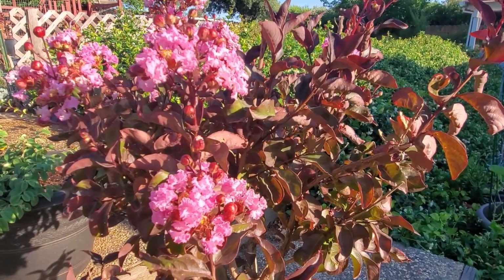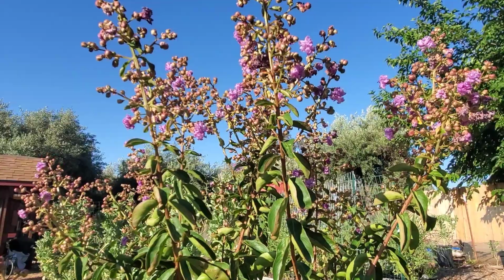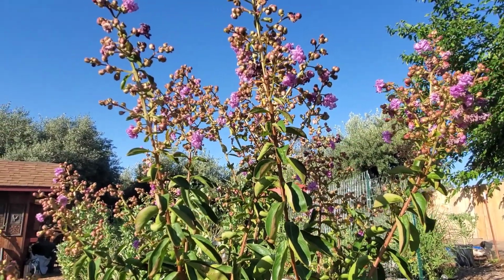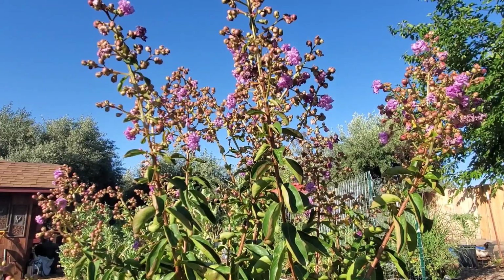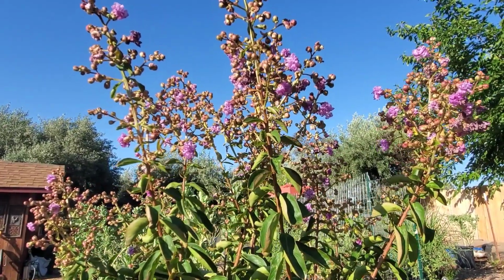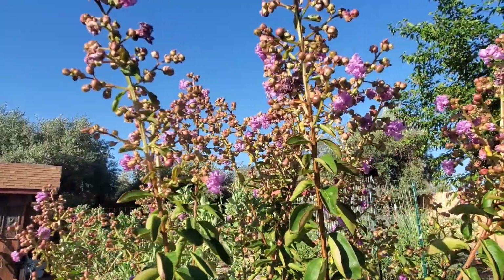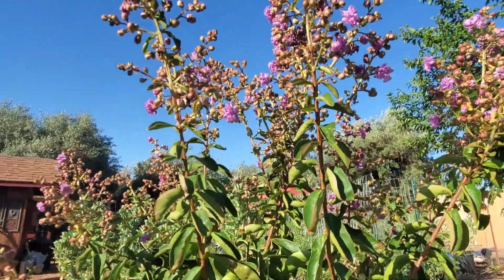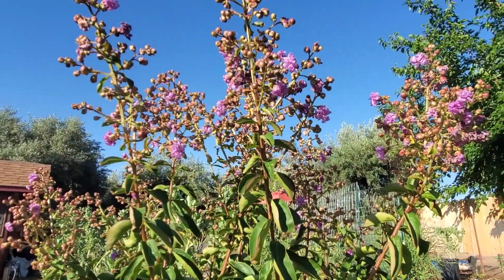My new beautiful crepe myrtle, and my purple crepe myrtle. I got it at the same time as the other one, but when it went to bud, the buds were crimson, and I thought, oh no, they mislabeled it. It's not a purple one. But as it's bloomed, I see I was wrong, and it is purple, so I'm really happy with this surprise in the garden.